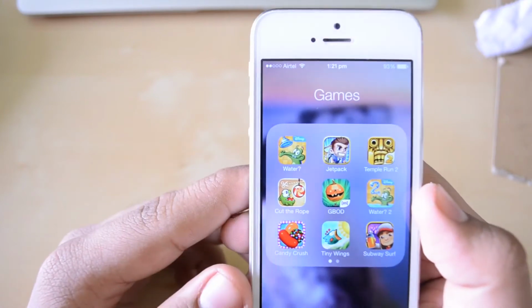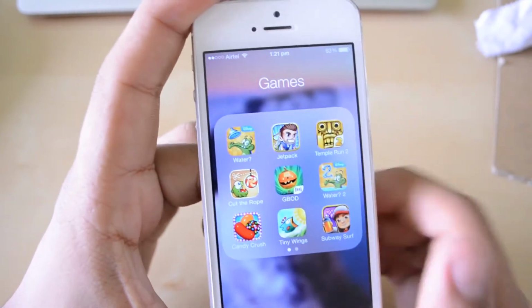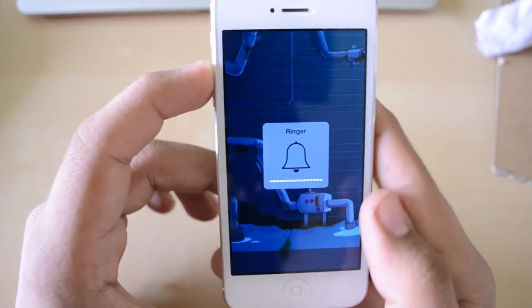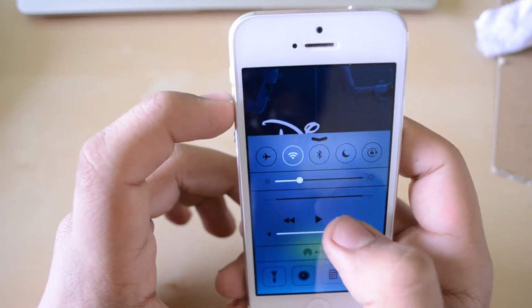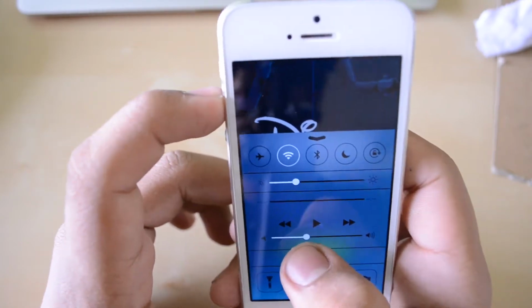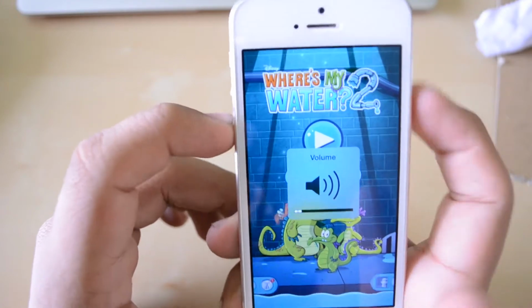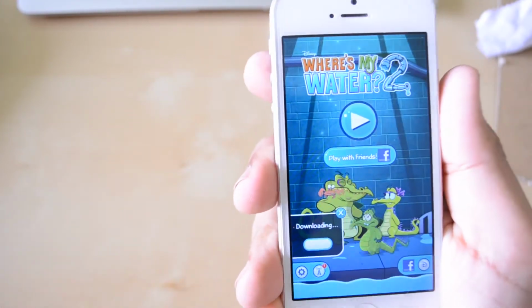And of course over here I do have the first iteration of Where's My Water, but Where's My Water 2 actually brings a couple more interesting features and gameplay elements that I think a lot of you guys are probably going to find fairly interesting and fun to play. So I'm just going to turn down the volume here a little bit because I don't want to bug you guys too much. You will still probably be able to hear a little bit of the gameplay. But as you can see, the graphics do look very nice. It's a colorful, cheerful game.